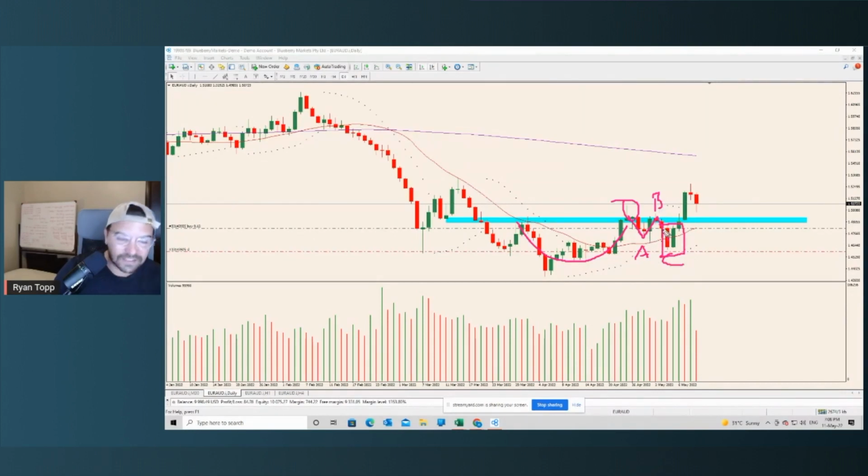I always look for a catalyst, i.e. my reason to enter. And this was my bullish 180. What we call a bullish 180 is when you have, let's say, a bearish bar and then immediately followed by a bullish bar, basically around the same range. That's called a bullish 180. Obviously, you flip it around for a bearish 180. You've got a bullish bar and then a bearish bar. So this is my reason to enter.